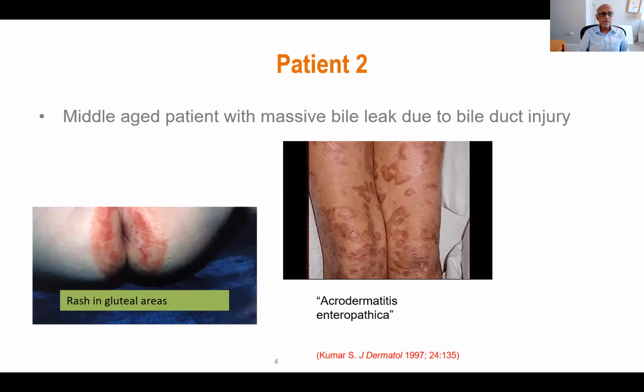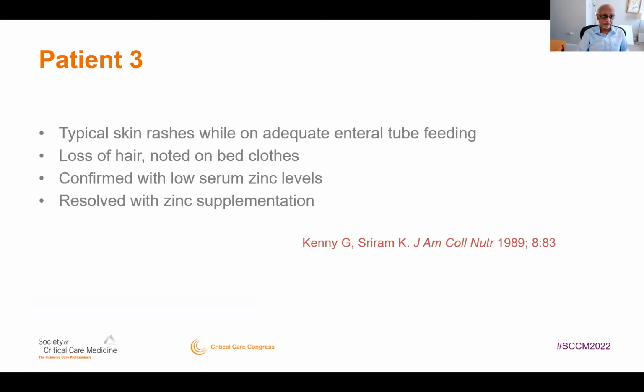And then here's a middle-aged patient with a massive bile leak due to bile duct injury from gallbladder surgery and developed a rash in the gluteal area and a rash in the extremities, typically known as acrodermatitis enteropathica. The slide on the right actually shows the rash 2 or 3 days after intravenous zinc was given, and the rash is slowly disappearing.